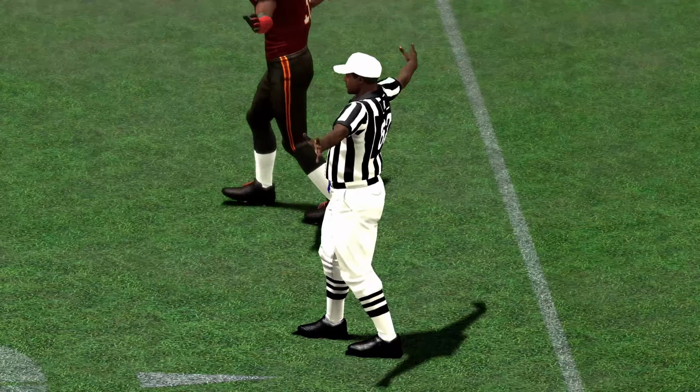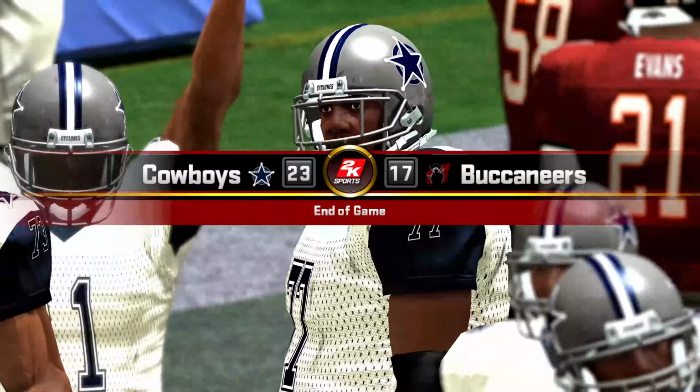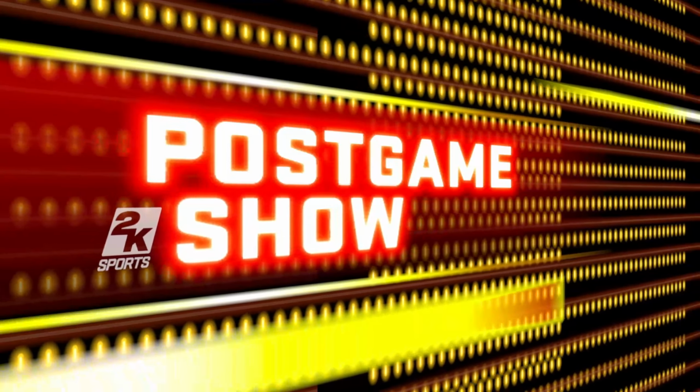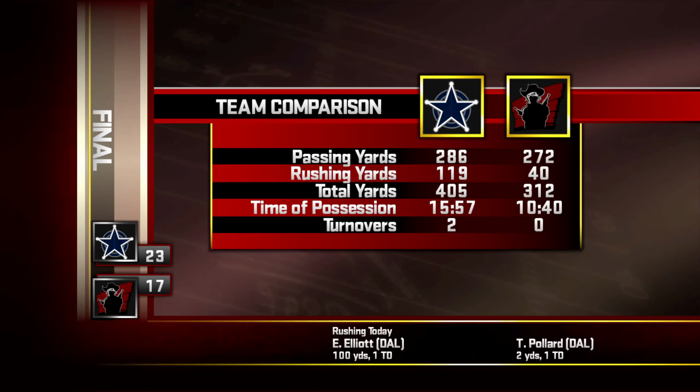And that is going to do it for this one. The Cavalry come out on top 23-17. With this one in the books, let's take a look back at some of the action. So, the ball game is over. Let's take a quick look back at how it went with our postgame show.